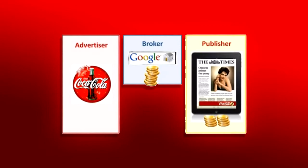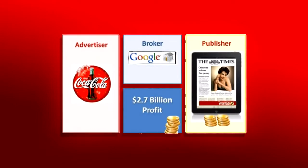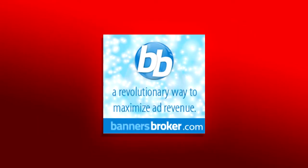So when you see the illustration there, Coca-Cola is the advertiser on one end, and in the middle is Google, the broker. And then you've got the publisher, which is a website like we've stated. And so profit is made for Google with the difference of what they pay the publisher and what, say, Coca-Cola in this case pays Google. So that would be Google's profit. With this process, Google profited $2.7 billion last year. It's phenomenal. So here's where we introduce another company that does pretty much the same thing, and that's Banners Broker.